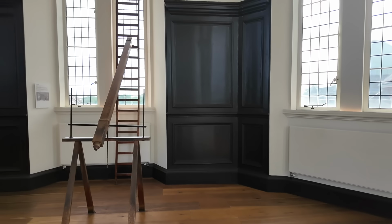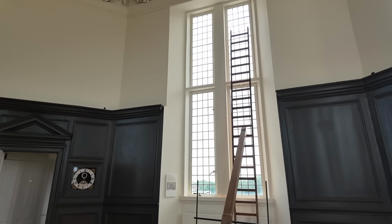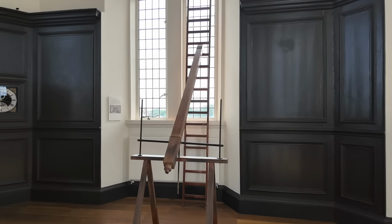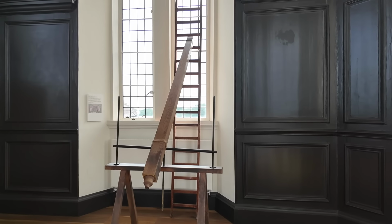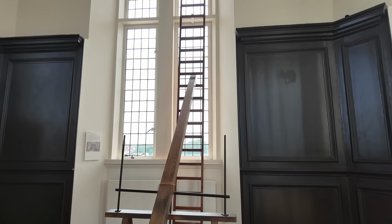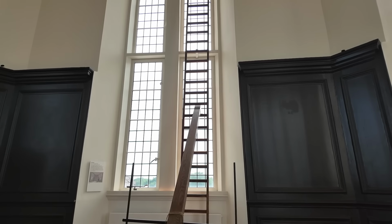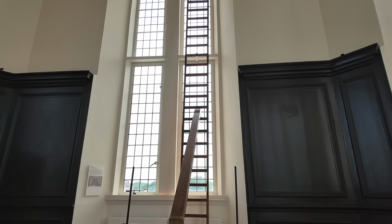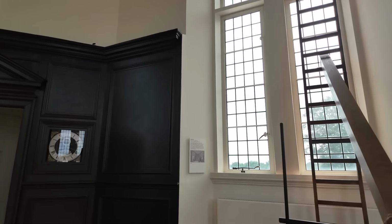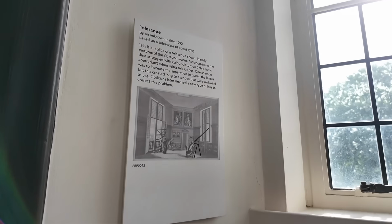It really is special with these high ceilings that are designed to allow for long telescopes. You can see an example here, a replica with the ladder leaning against the window. This allows the telescope to be positioned to access all different parts of the night sky. It's funny, it's such a simple setup, but it's really rather ingenious. And you can actually see it in use over here with this illustration on the wall.